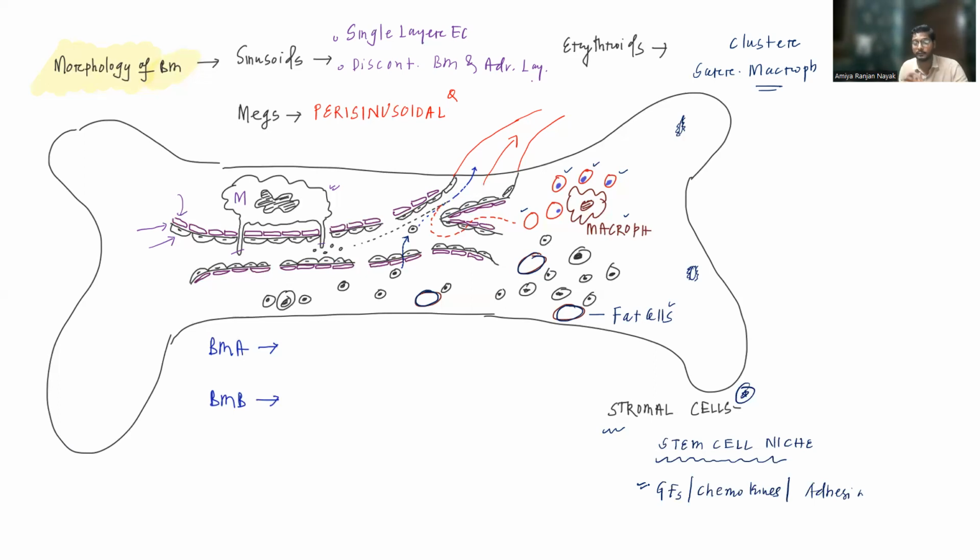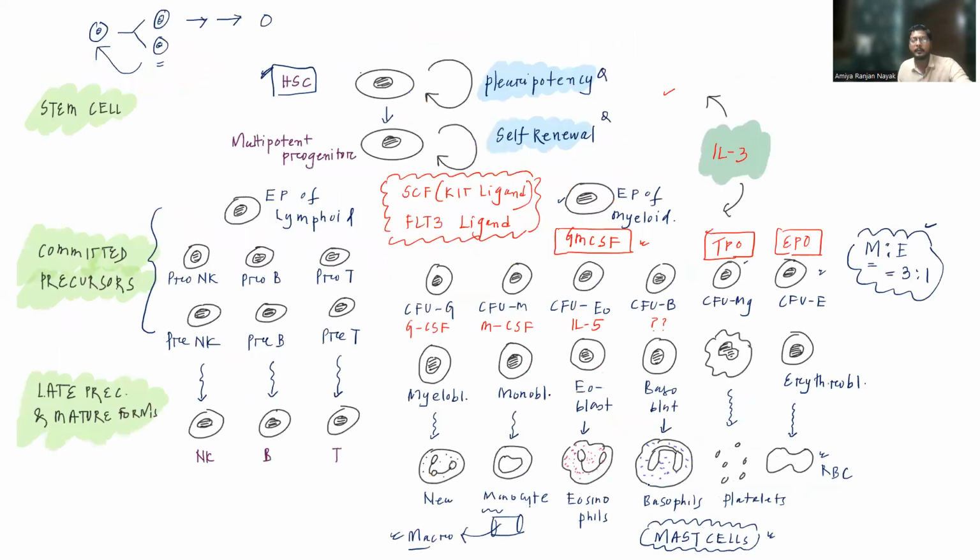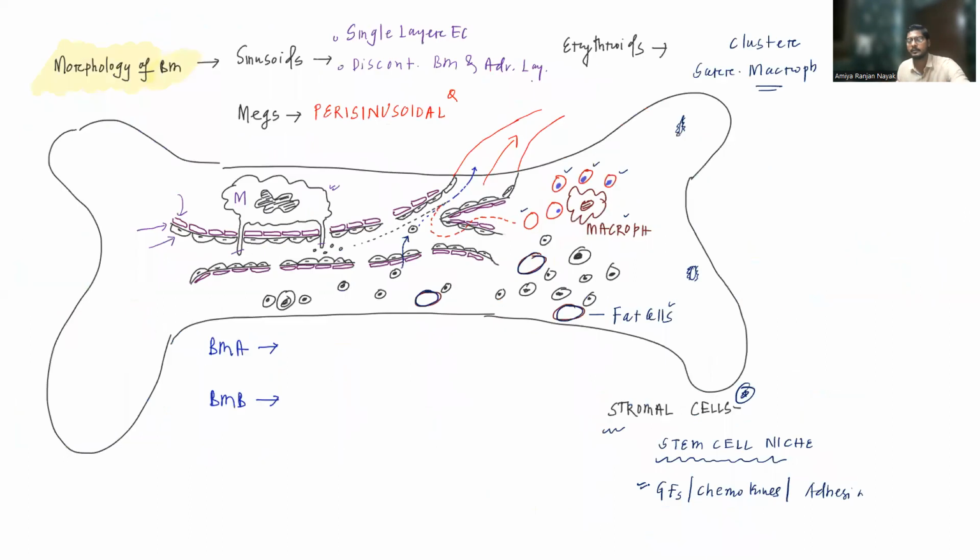They produce all the growth factors. As I have told you, the process of hematopoiesis requires various growth factors, and all of these are produced by the stromal cells in the bone marrow, except erythropoietin and thrombopoietin. These are not produced by the stromal cells in the bone marrow. Erythropoietin is produced predominantly from the kidney. Thrombopoietin is produced from the liver and kidney, but the liver is the predominant site. Except for these two, all other growth factors are produced from these stromal cells, and they help in maintaining the stem cell niche.